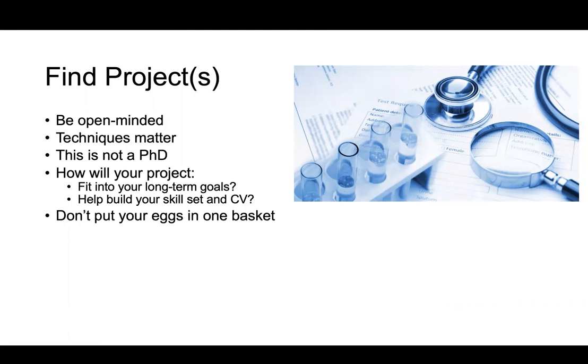So also don't put all your eggs in one basket. It's important to invest in longer term projects, but the payoffs from longer term projects may not come right away. So it's also important to maybe find a project that you can work on in parallel that's a little bit closer to the end, and you can help get it across the finish line and get that abstract or get that paper early on.